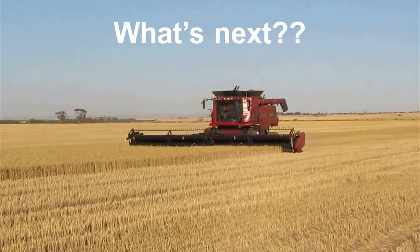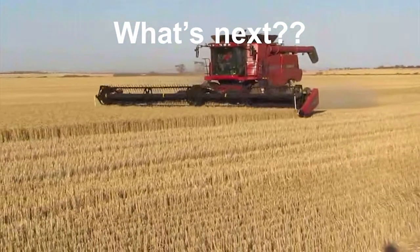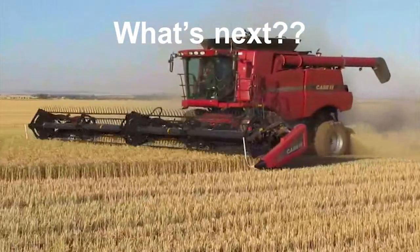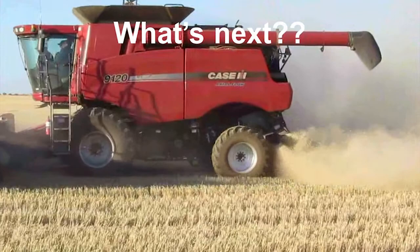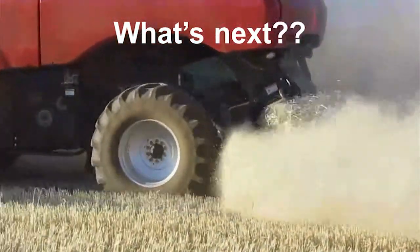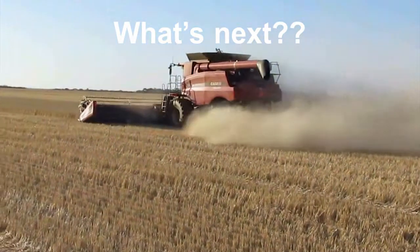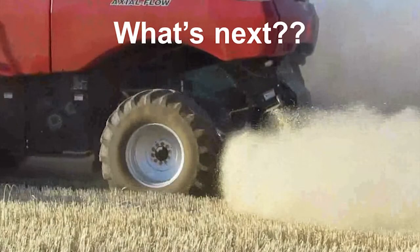I'll just finish off with this one. This is what's next with harvest weed seed control. There's a mill in the back of the harvester. All right, so that's where we're headed. Hopefully within 5 years these will be commercially available. So this is a mill. It's actually 2 little mills that have been fitted into the back of the header, processing the chaff. The mill is being driven by the header. So yeah, look, that's the future.